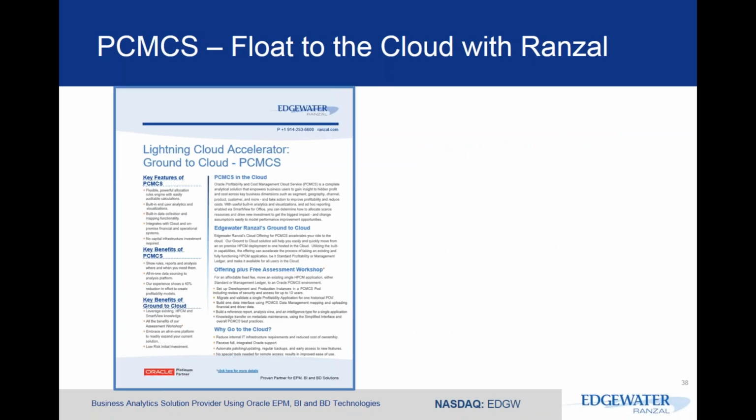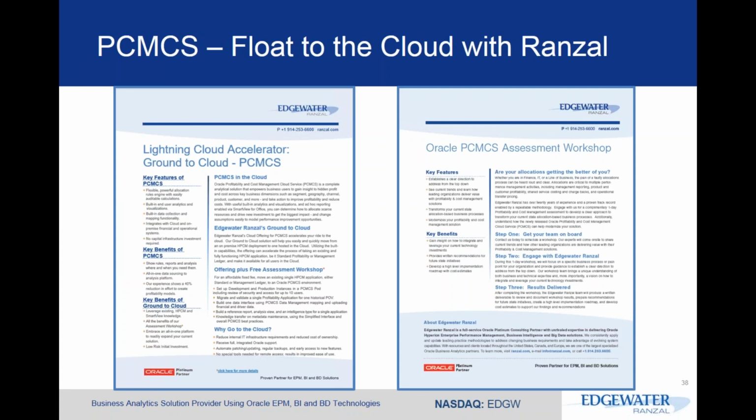So to that end, if there is an interest, Rinzel has put forth a couple of solution sheets or programs to assist our customers. We have a Lightning Cloud Accelerator for ground to cloud. It's predominantly focused on on-premise HPCM customers who are assessing and evaluating cloud offerings. We actually have a blog on this as well.